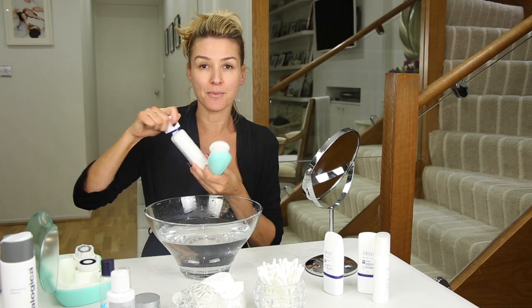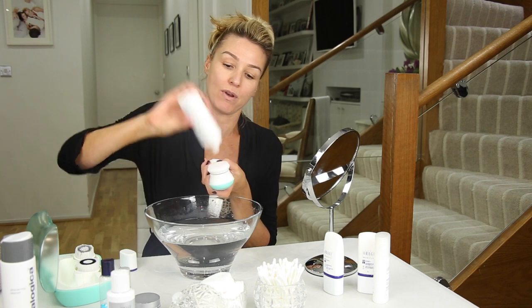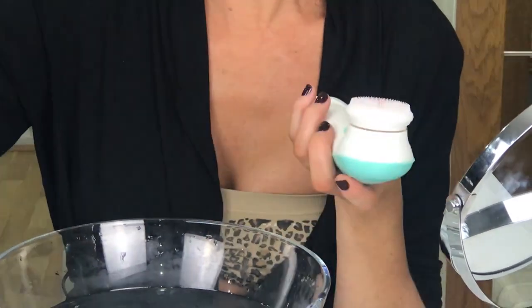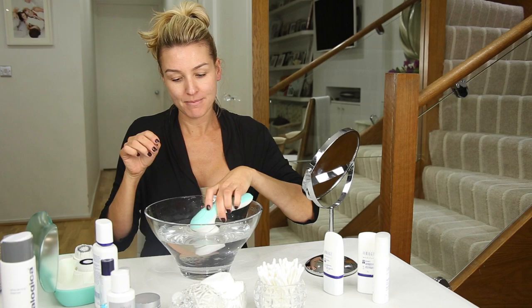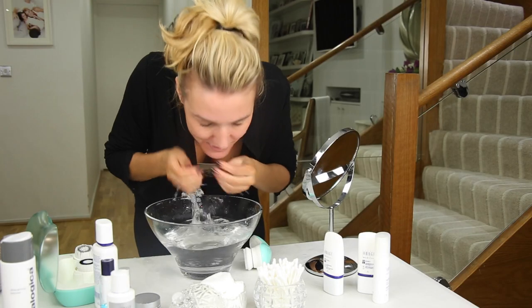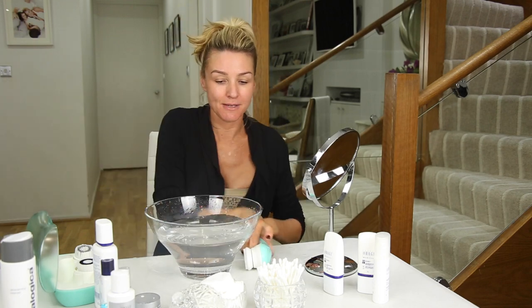I'm going to put a tiny little bit. Again, I would have put my face under the shower, but I'm going to have to splash water all over it again. Little tiny bit of cleanser. Now this is water resistant, not waterproof. Just wet the face. Final cleanse. In my eyes, the most important cleanse. And then two speeds. Now I love that feeling.